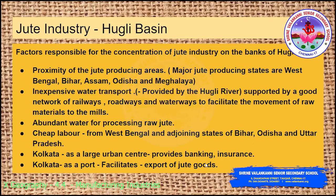The next one is the inexpensive water transport, which is provided by the Hugli river. This area is supported by a good network of railways, roadways and waterways which facilitate the movement of the raw materials to the mills. Therefore, the water transport also will be inexpensive. Abundant water for processing raw jute will of course be provided by the Hugli river. Next comes the cheap labor. Here they can get workers from West Bengal and the adjoining states of Bihar, Odisha and Uttar Pradesh.